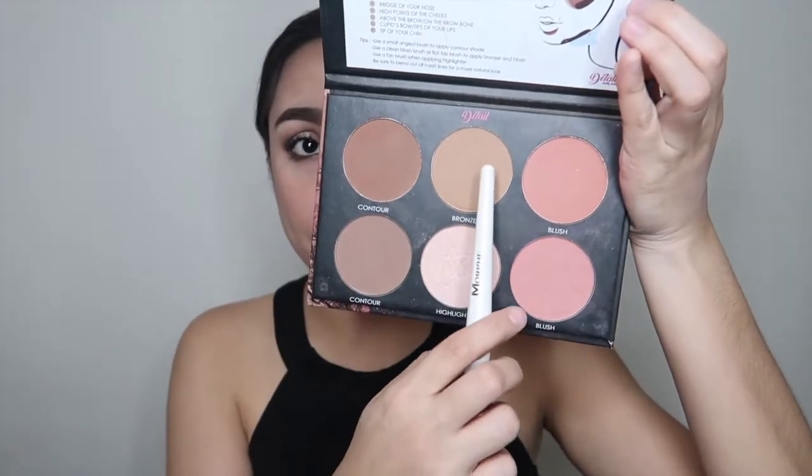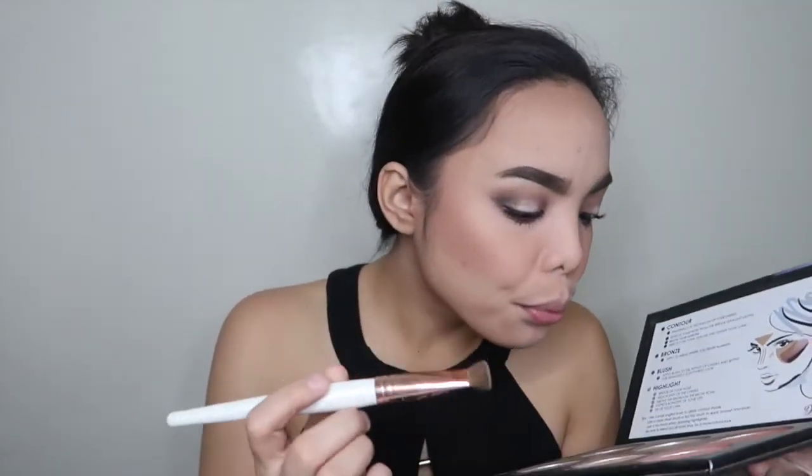Then don't forget to contour our nose, of course. Importanteng i-contour itong nose, especially yung sa akin kasi ang lapad.